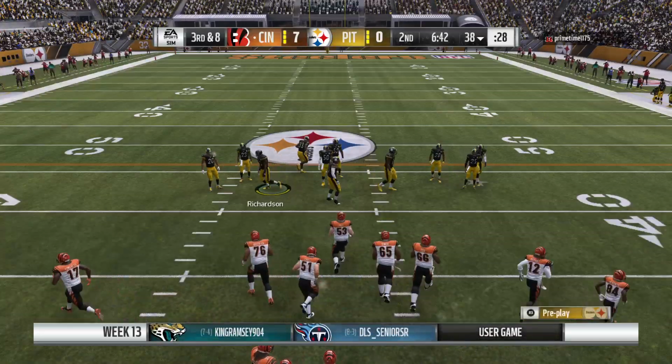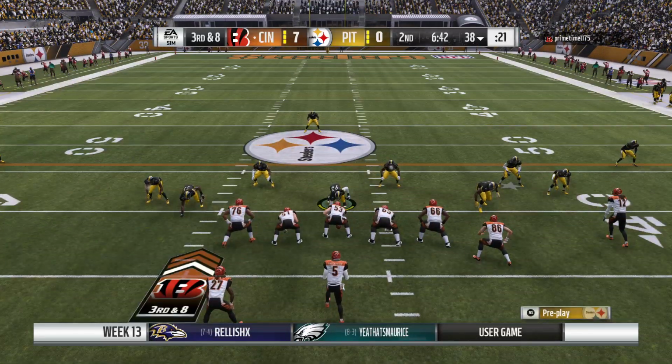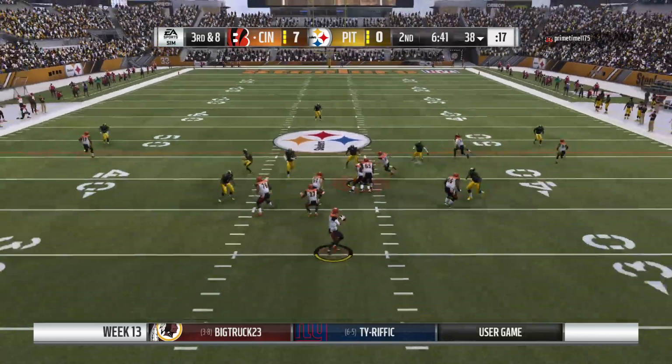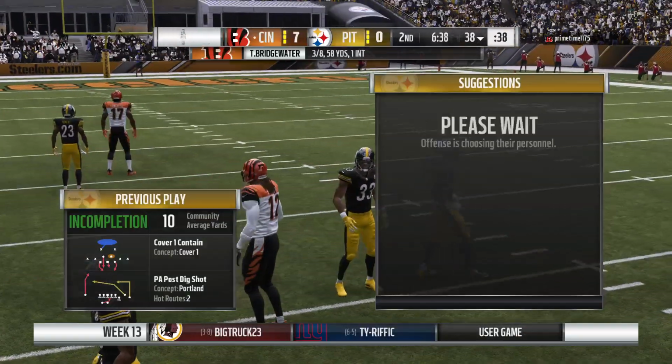Now the Bengals on 3rd down. A perfect 3 for 3 as they look to keep that streak going. This is 3rd and 8. Bridgewater. And he couldn't hang on to it through the contact.